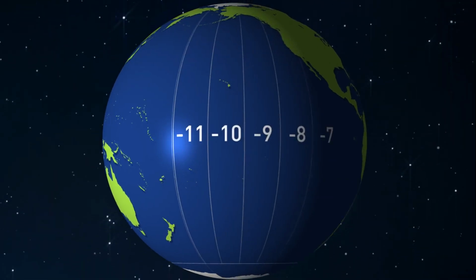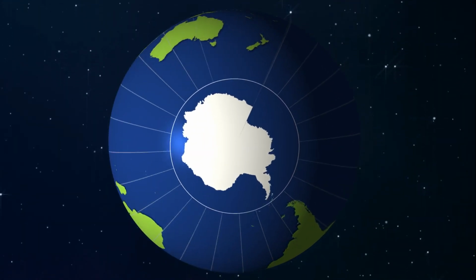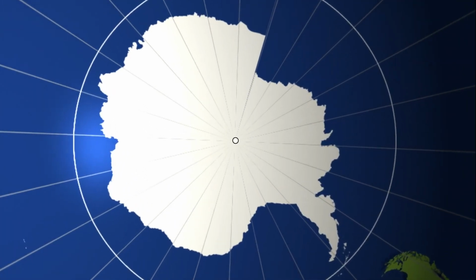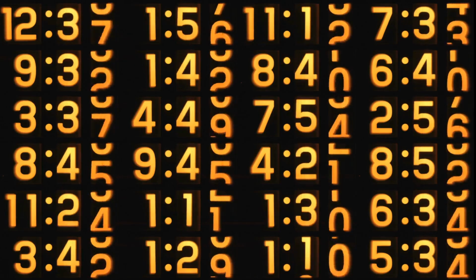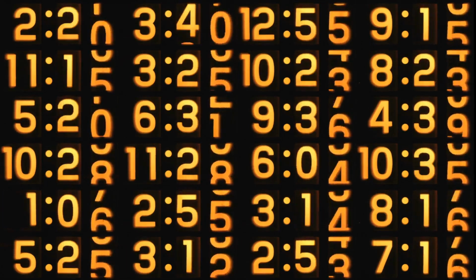You see, unlike the rest of us on this big blue planet, there is no Antarctica time zone. All the lines of longitude meet at a single point at the South Pole, making it a bit of a head-scratcher when trying to figure out what time it is.